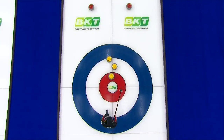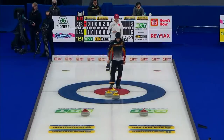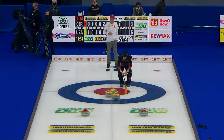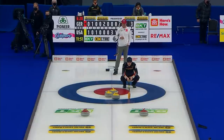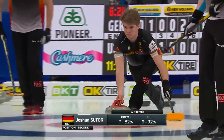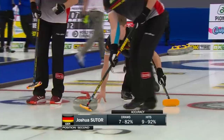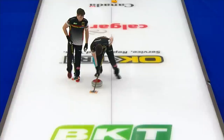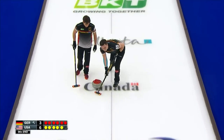Could bump that with about back 4 foot weight and make a nice wall of yellow in front of your stone. Right on the nose, just with back 8 foot. And that would make life difficult for Team USA. But I don't believe they're doing that, playing more like board weight. Oh, quick. Yep, board. Picking up. Board. Clean, clean, clean. Oh, dummy, watch out.